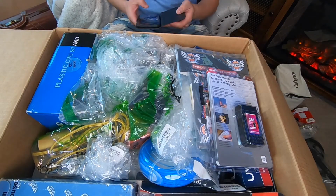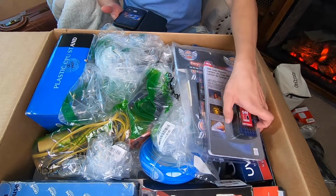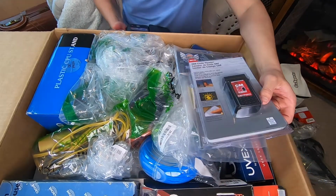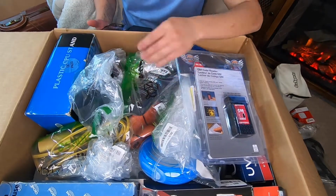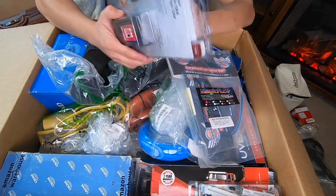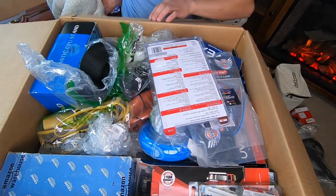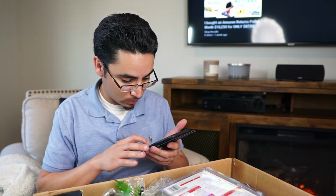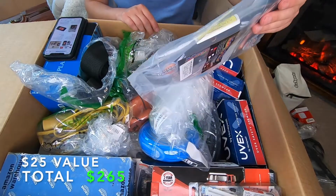Alright, so here's the second box, and here's a quick view of it. As you can tell, this is a car scanner. Looks like a bell. Some smaller items on here. And so this is a GM code reader. Innova is the brand, and I believe this might be like a lower value item. Brand new, this is listed for about $40. Pre-owned, it's going for about 25 bucks.